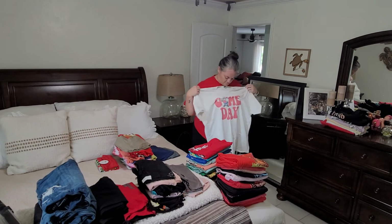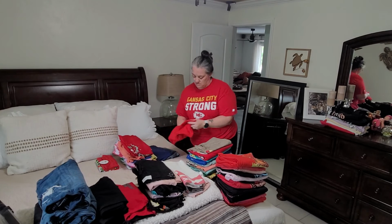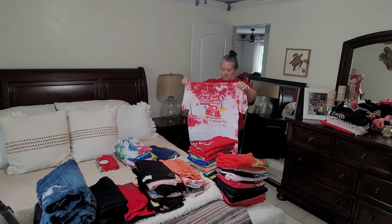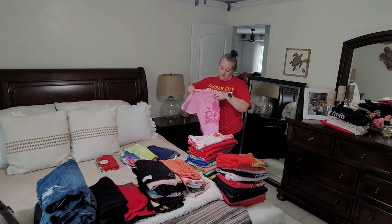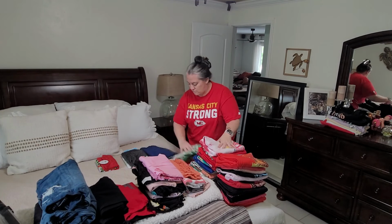But anyway, when you start decluttering, start with damaged items. If it's holey or stained, get rid of it. If it's ripped, torn, see-through, throw it out. Make sure you are also trying everything on. Trying everything on helps give you an idea of how it looks, how it fits. Does it make you feel good when you're putting it on? Things like that.